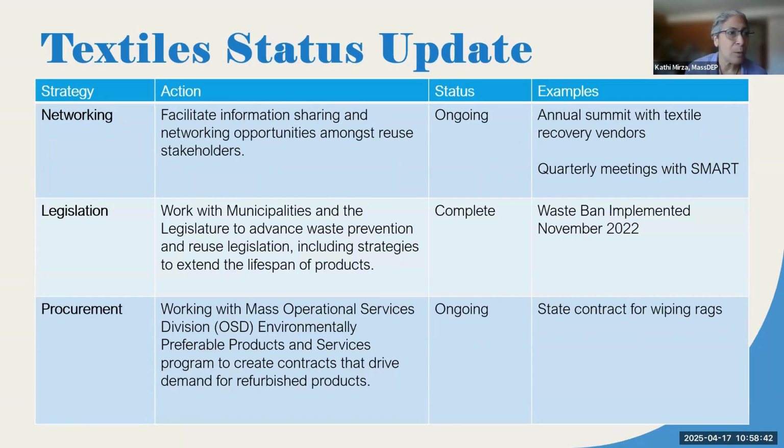Looking at networking, we've done a number of things, and this has been going on annually since certainly before my time coming into the Boston office. There have been annual textile summits for quite a few years now, where folks at DEP meet with the textile recovery organizations that serve Massachusetts. We get together to talk about what they're experiencing, any issues they have, and changes in the industry that are important, that can help inform our programs and practices so that they can be effective and we can capture more material for reuse.